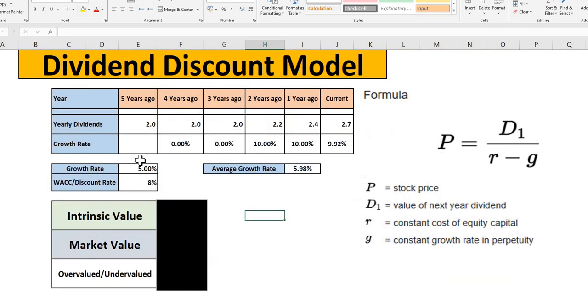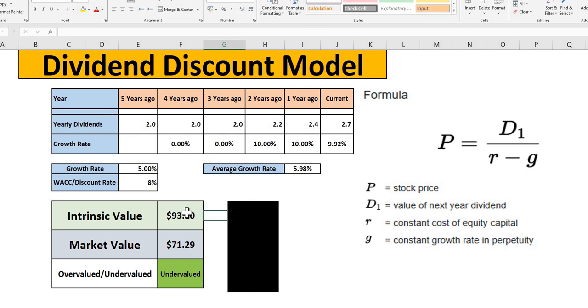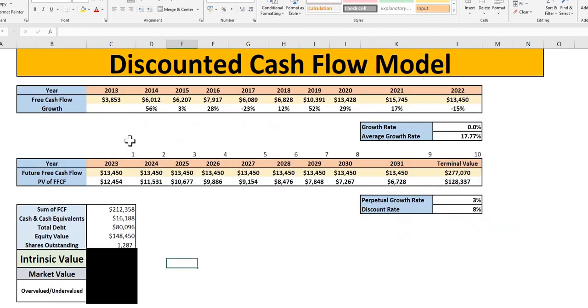We then move on to the dividend discount model with the yearly dividends. Now, average growth at 6% isn't too bad. Forward looking, we've gone slightly less at 5%. This gives an intrinsic value still showing undervaluation, which is looking fairly strong right now.